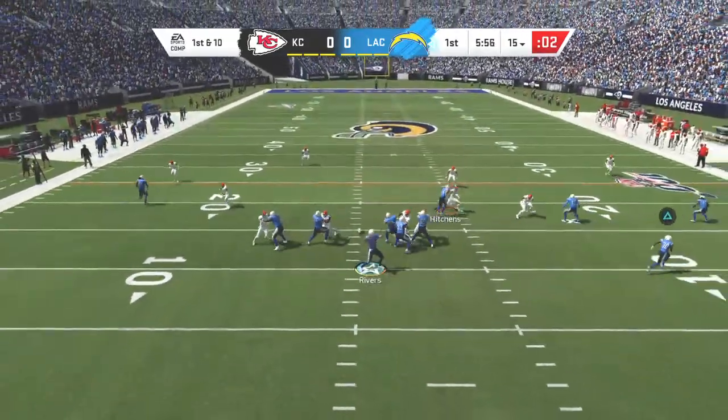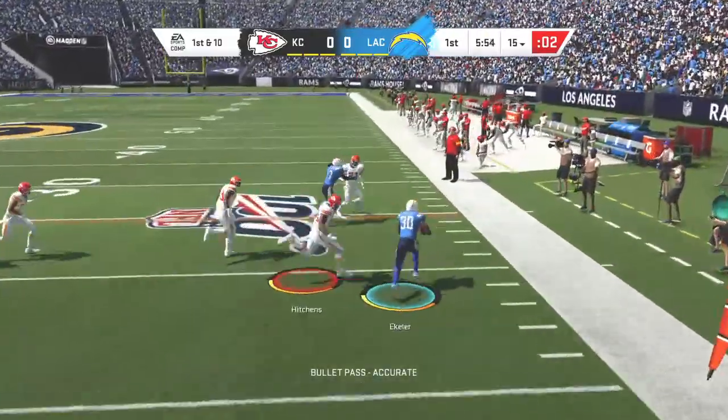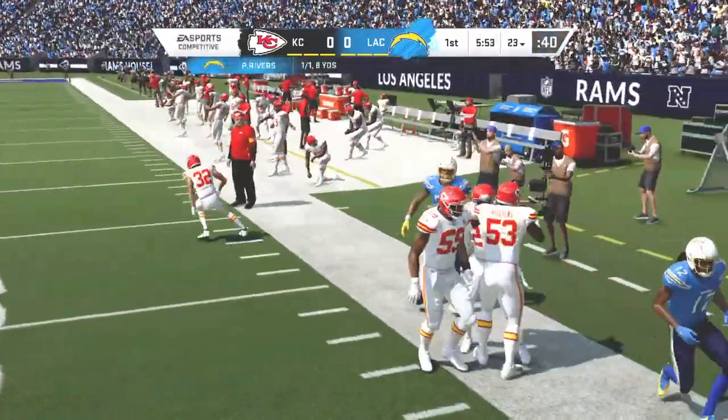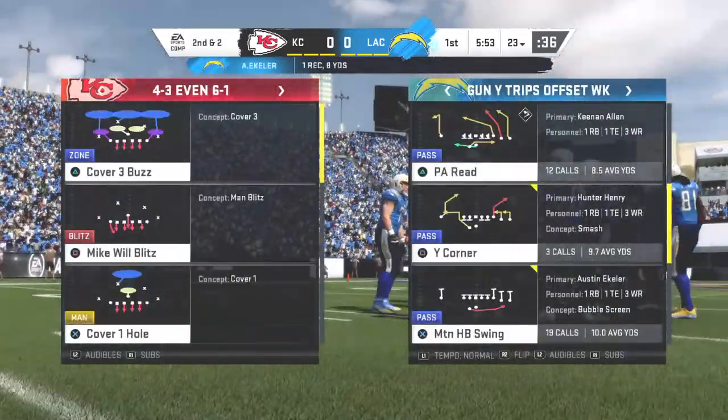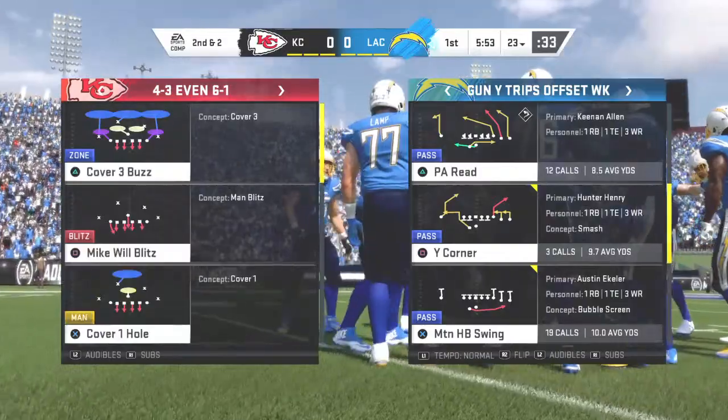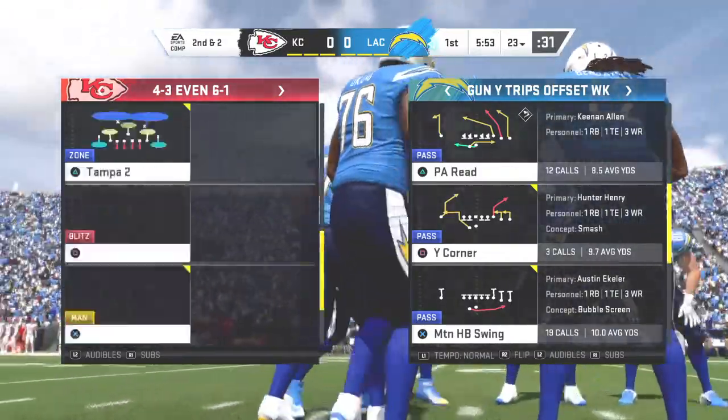On 1st and 10, Rivers. He'll get this to Eckler. And able to get this across the 20 before going out of bounds. A good pickup there on first as the screen pass gets him 8. A good safe pass there right off the bat.